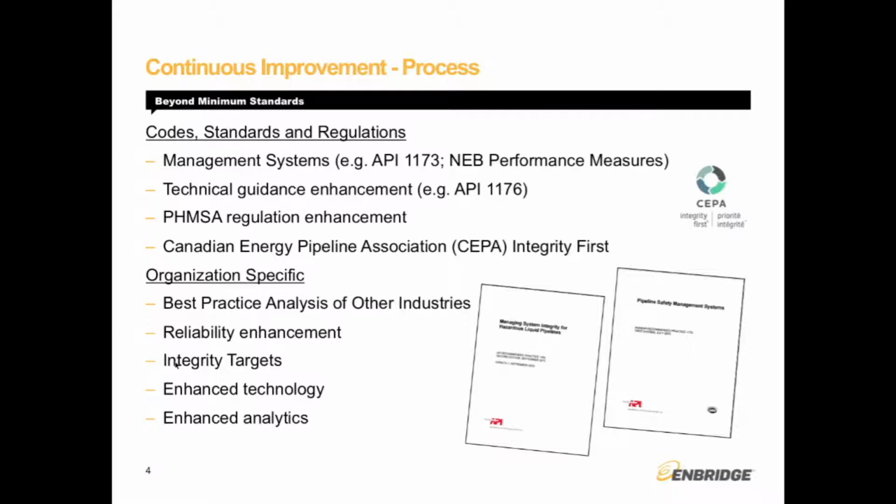So the API 1173, you've heard a little bit about that today, that recommended practice for management systems for liquid pipeline operators. It's a great document. It's a really, really good document. If you haven't looked at it, please do take a look at it. That'll help organizations to proactively manage systemic risks in the organizations.